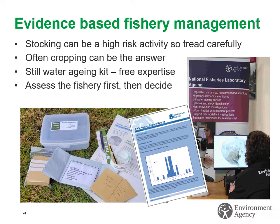on facts, not assumptions. At the National Fisheries Laboratory, we offer a free fish aging kit for stillwater fisheries who are looking to improve fishery performance or better understand the health of their fishery. The pack includes everything you need, and even comes with a postage-paid envelope for returning scale samples to us. The information this provides can be key to understanding how well fish are growing and can help inform good fishery management rather than guessing. If interested, then get in touch with us or your local fisheries officer.